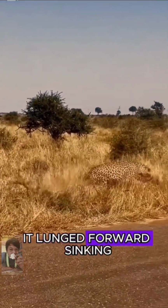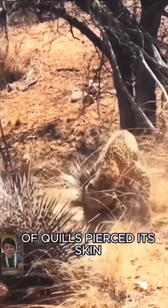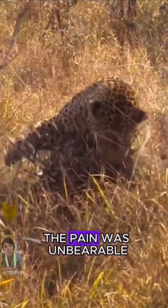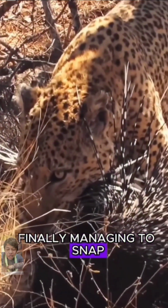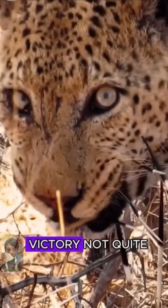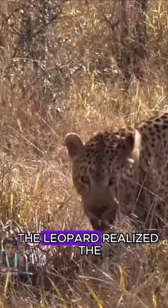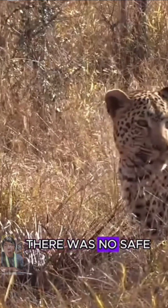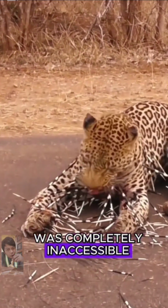It lunged forward, sinking its teeth into the porcupine. In an instant, dozens of quills pierced its skin. The pain was unbearable, but the leopard held on, finally managing to snap the porcupine's neck. Victory? Not quite. As it stared at its lifeless prey, the leopard realized the worst part: there was no safe way to eat it. The meal it had fought so hard for was completely inaccessible.